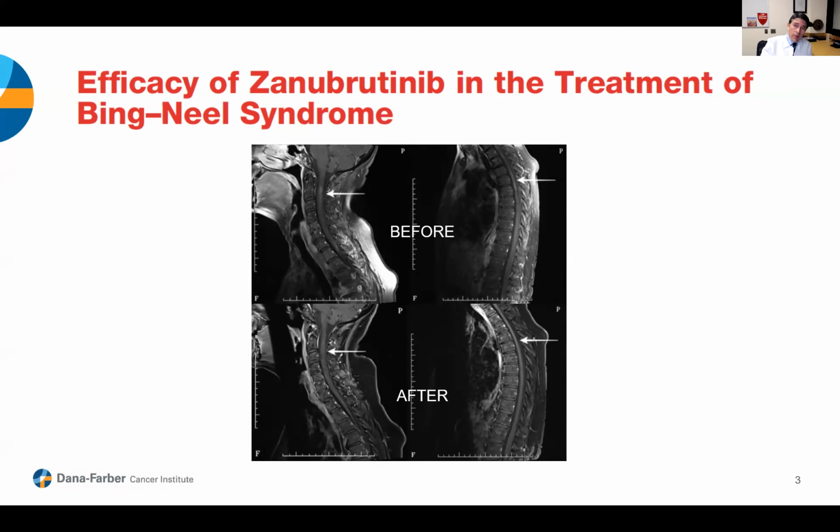So I think the BTK inhibitors in general terms do penetrate into the spinal fluid. We don't have a lot of data with acalabrutinib, but I know our colleagues in the brain lymphoma group here are using now also acalabrutinib in that setting. But we don't have any data on Bing-Neel syndrome. But I do believe all the BTK inhibitors do penetrate into the spinal fluid. So in our clinic, BTK inhibitors have become the standard of care for patients with Bing-Neel syndrome.